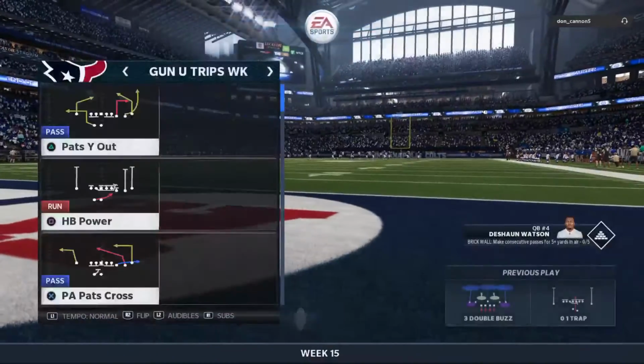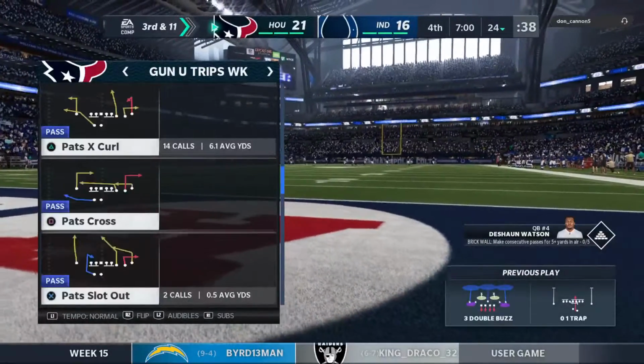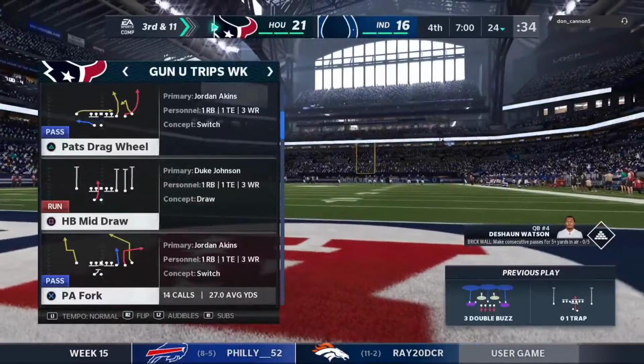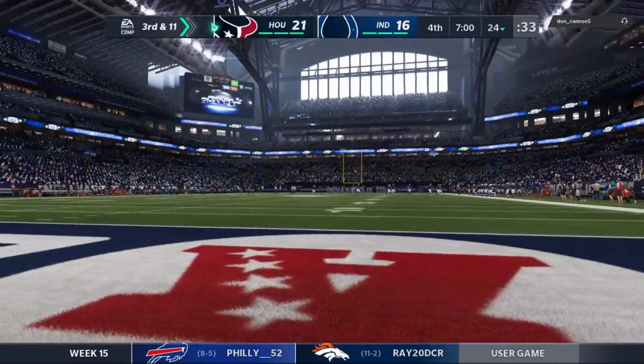We're off to the 4th quarter here in Week 15. Happy holidays to all. This is the National Football League on EA Sports. 16.